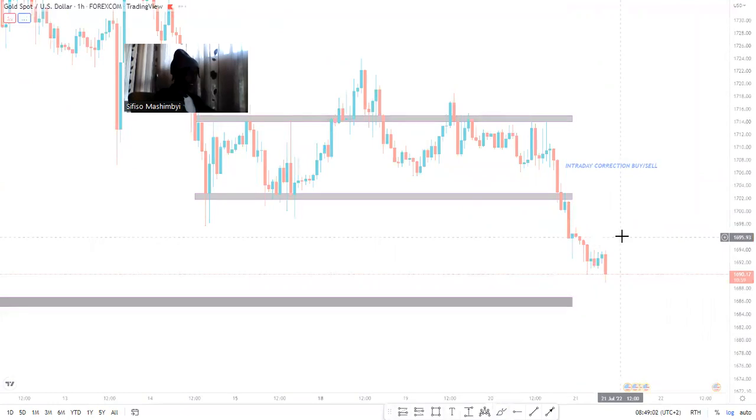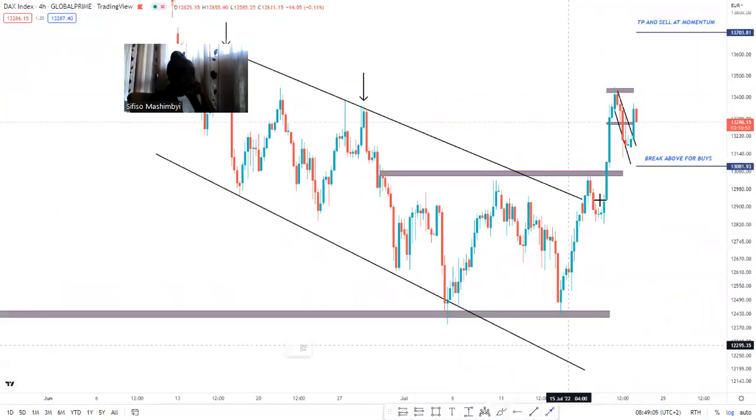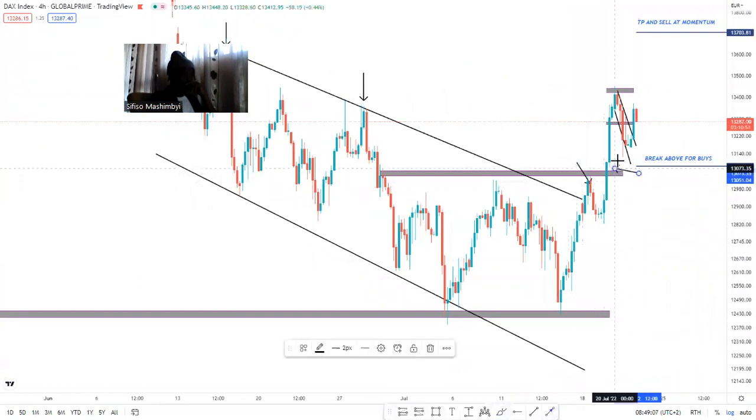So looking at the German 30, even on German 30, we did say we simply wait for a fail to break or a breakout to take continuation trades to the upside. But we did have a price breakout, boom. Price first reacted, but unfortunately we had a breakout.